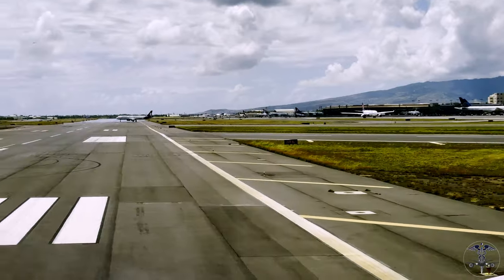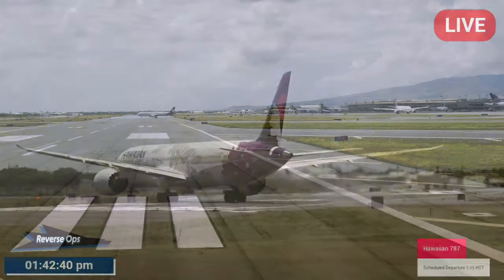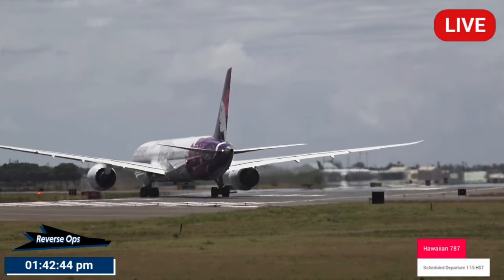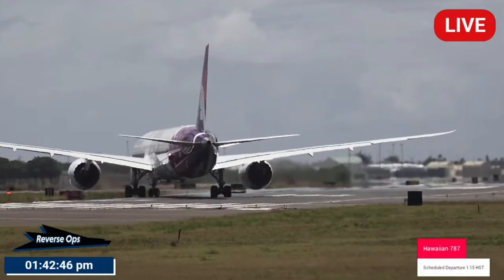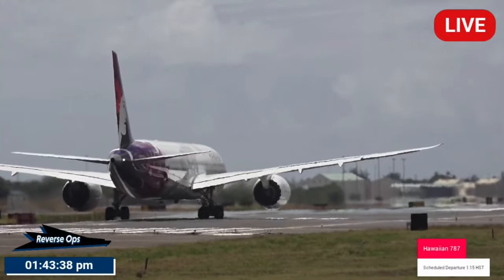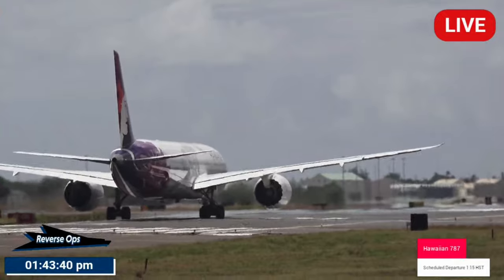Hawaiian 12 heavy, runway 26 right, line up and wait. Line up and wait, runway 26 right, Hawaiian 12 heavy. Hawaiian 12 heavy, runway 26 right, cleared for takeoff. Runway 26 right, cleared for takeoff, Hawaiian 12 heavy.